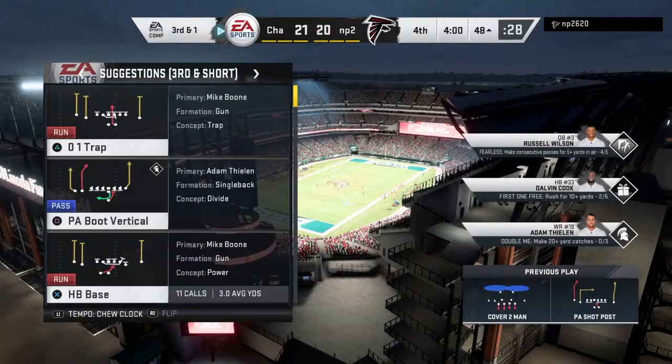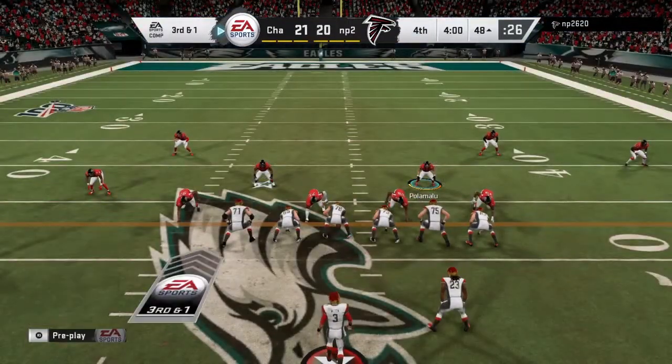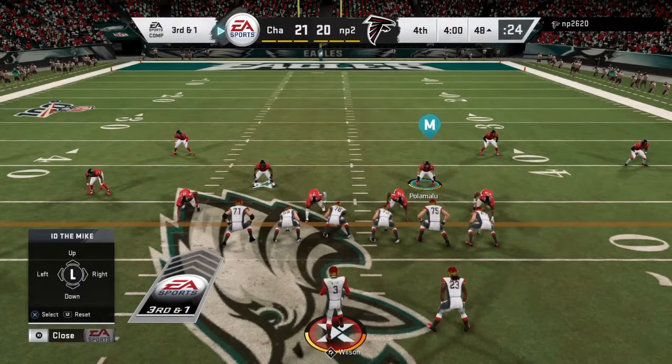And welcome back. We are in the city of brotherly love, Philadelphia. This one's still anybody's ball game. It's a 1-point difference here as we begin the 4th quarter of play.